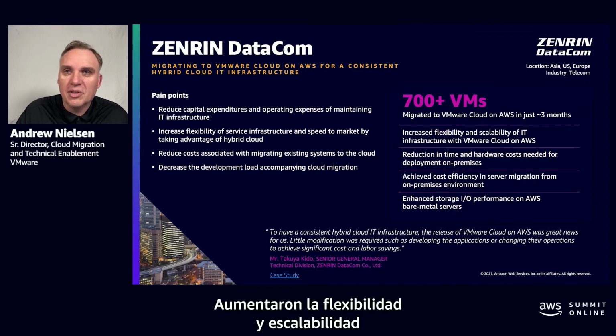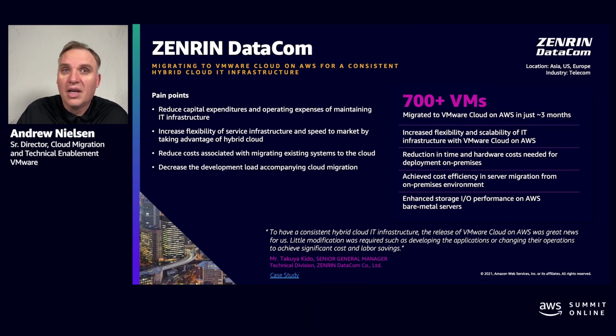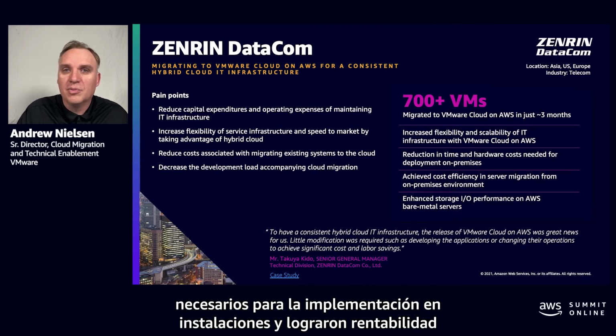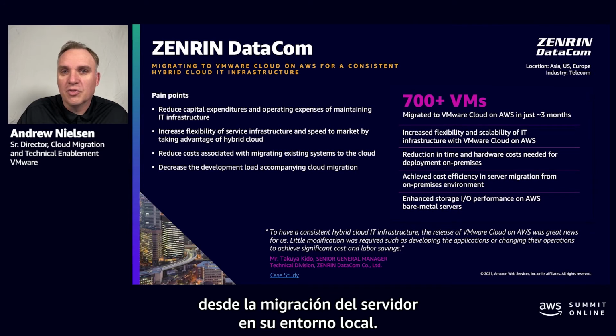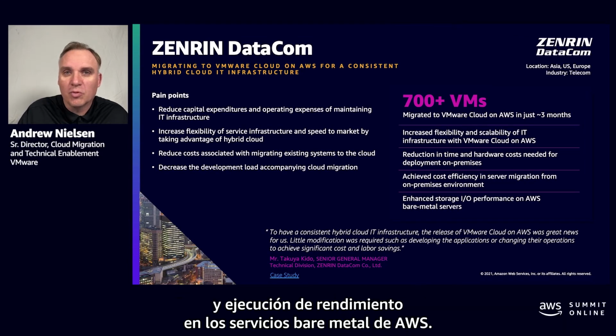They increased flexibility and scalability of their IT infrastructure on VMware Cloud on AWS, and they reduced the time and hardware costs needed for deployment on premises and achieved cost efficiency from server migration in their on-premises environment. More importantly, they got an enhanced storage I/O profile and performance running on AWS's bare metal services.